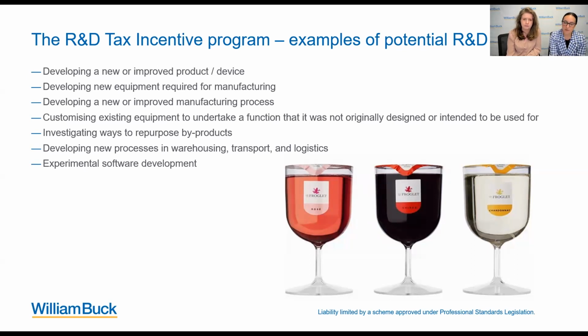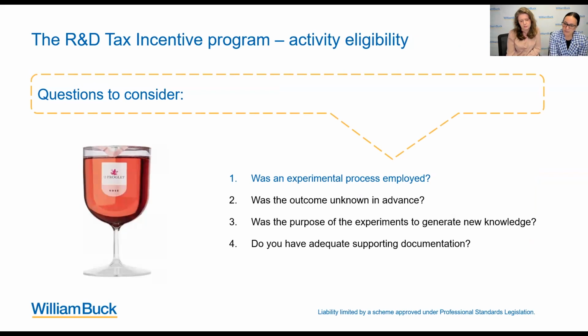So how do you know if the products, processes, or services developed by your clients could qualify for the R&D tax incentive? When determining whether an activity is a core R&D activity or not, we need to consider the eligibility criteria as provided by the R&D tax law. So the first thing you'll need to consider is, was an experimental process employed? What's important when determining eligibility for R&D is the process that is undertaken to develop the single-serve wine glasses that we're using as an example here.